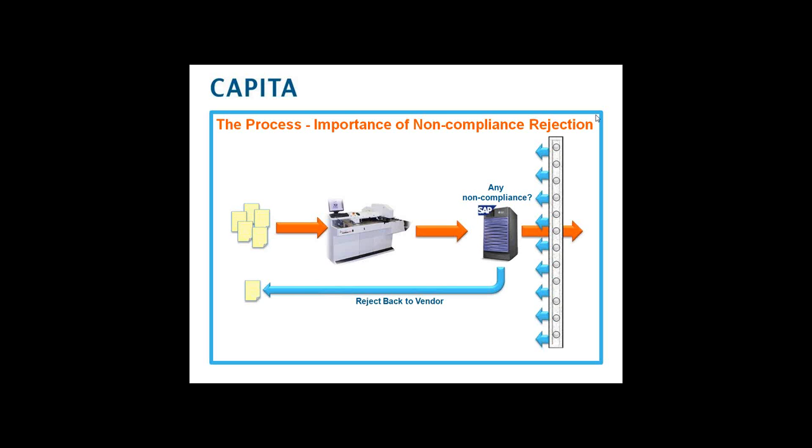With the change in process, we had to deal with non-compliance. As part of all of this, and I'll talk a little bit more about what we needed to do with our suppliers on a couple of slides later on, we needed to engage with our suppliers and they needed to provide certain things to us. The first one was to send the invoices to the right place. We've asked them to send them all to a single location now in Darlington. Another thing was that they needed to provide the purchase order number to us on every invoice.